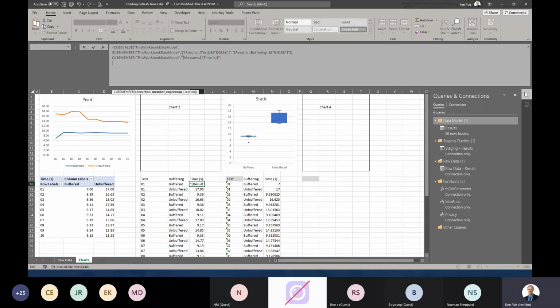But right in here, there's a curly brace, and there's another one down here. Everything between the curly braces is being fed into this workbook cube member as an array. So it's a collection of multiple terms that's being fed in there. And the challenge is you cannot make an array dynamic. You have to actually feed it a static set. Now, can I still use this?